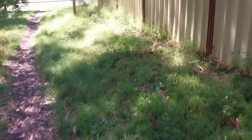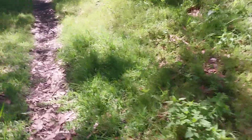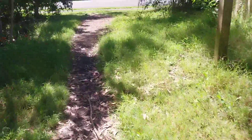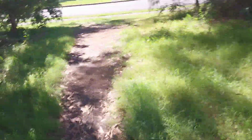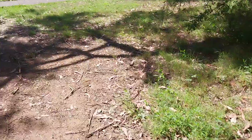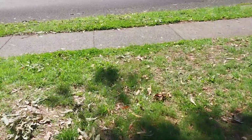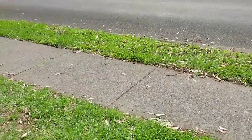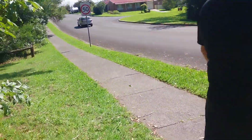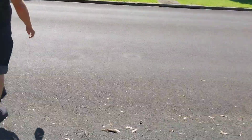I think this could be Lyndhurst. I'm not too sure. So now we know. We'll see. Yep, that's Lyndhurst Drive, because there's the side street that we took. Crossing the road.